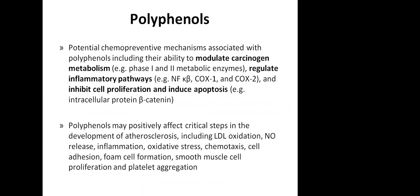And again, polyphenols, wonderful nutrients, have been shown to upregulate phase 1 and phase 2 metabolic enzymes involved in detox. So again, protecting against oxidative stress. They regulate inflammatory pathways, so COX-1, COX-2, which are involved in prostaglandin production, nuclear factor kappa B, our major transcription switch. They inhibit cell proliferation, induce apoptosis, and so on. So it's not surprising that the research around polyphenols shows huge benefits for decreasing inflammation, protecting against oxidative stress, as well as benefits for things like brain health, cardiovascular health, diabetes, and so on.